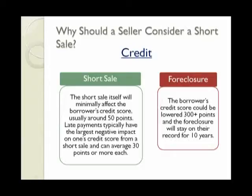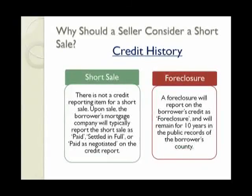Now, credit history. There's not actually a reporting item on a credit report for a short sale. It'll typically be reported as paid or settled in full or paid as negotiated. But again, there's nothing that will say short sale on their credit report specifically. Foreclosure, obviously, is a matter of public record, and that's a hit for upwards of 10 years on the credit. It does specifically say foreclosure on their credit report.